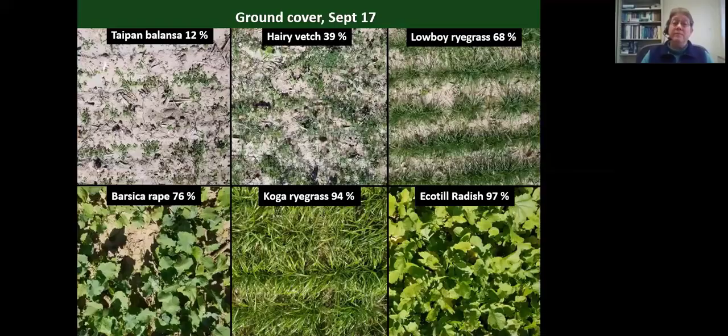Now, getting into some data. This is just a picture taken of our ground cover measurements at 30 days after planting, and I'm trying to show the range of what we saw, from varieties that did not have very much ground cover yet at 30 days to some that were really quite good. So here's an example of Taipan Balansa clover, which only had 12% green ground cover in this picture. You see there's not very much here.